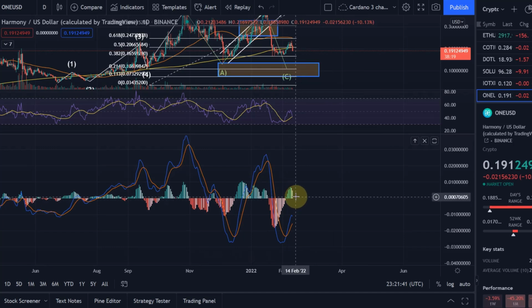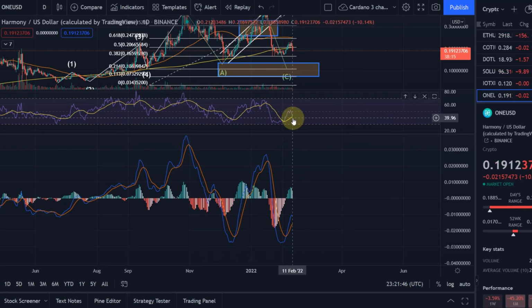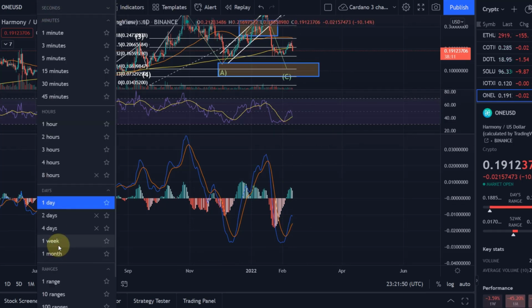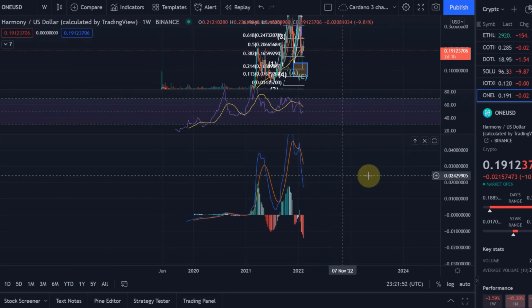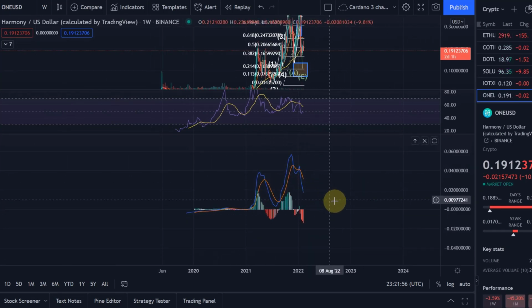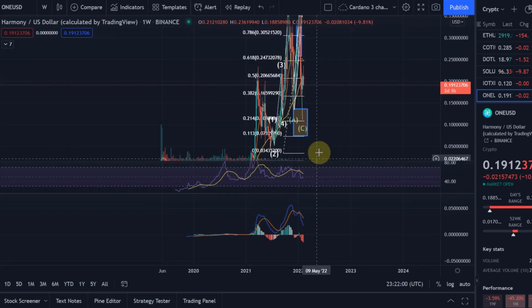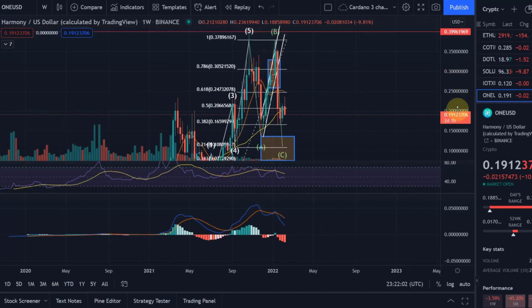It's the higher time frame, of course, so you can expect here also further dropping prices, especially here on the daily. The RSI is also in the bearish range. And then if we take a look at the weekly, I mean, that points clearly to further downside movement. And that is also, in my view, why Harmony One hasn't really been able to move higher again.